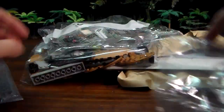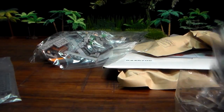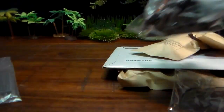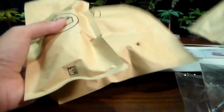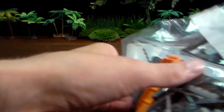So many pieces. Bag number 2, 3, 4. So let's put these in order. Bag number 1 and 5. So put 1 and 2 here. Stack some of these others over here as I progress through. These are the dinosaurs, I'm going to assume here. And these, I'll do that towards after the build.